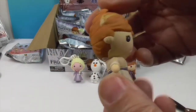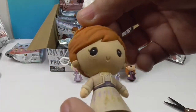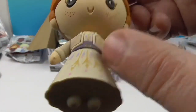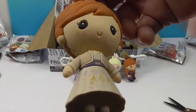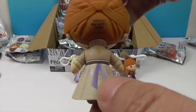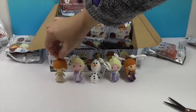No, you opened the Elsa too. Oh, look at a little wheat straw or something in her hair. That's cool. Awesome. Look at the detailing in her little dress. That is really cool. And that teeny, teeny detail on that purple. But it's all those details that make it awesome. Look at her little freckles. Very cool. And her hair is like in an updo. Wow. And her sash. The details on these are amazing.